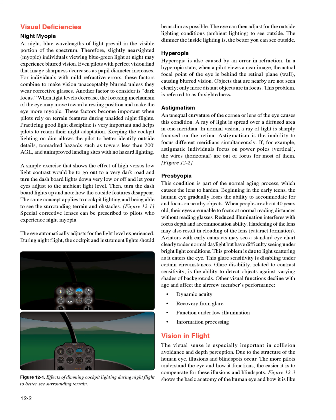A simple exercise that shows the effect of high versus low light contrast would be to go out to a very dark road and turn the dashboard lights down very low or off and let your eyes adjust to the ambient light level. Then, turn the dashboard lights up and note how the outside features disappear. The same concept applies to cockpit lighting and being able to see the surrounding terrain and obstacles.